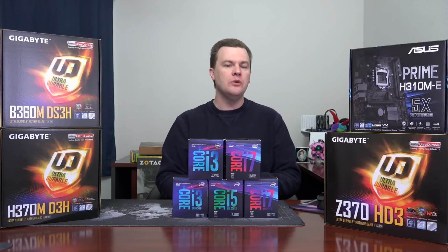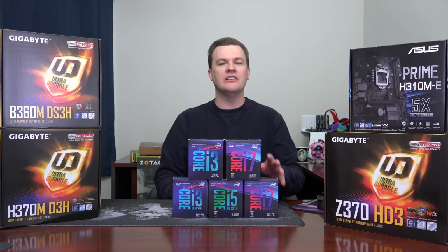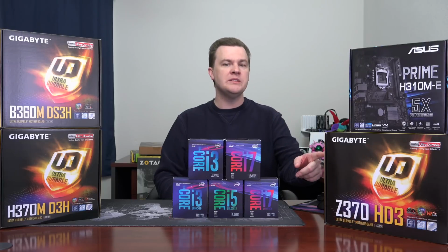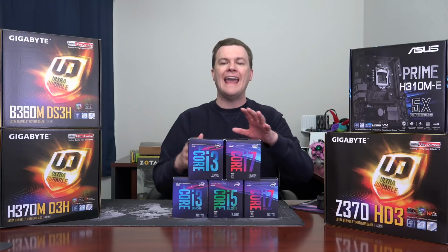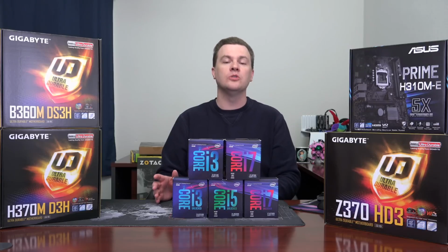However, it is worth noting that you do pay for that because the processor is $330 for the K chip. It does not come with a cooler. You need to give it a pretty good cooler if you want to overclock it. It does require a Z board, and if you want to take it to 5 gigahertz, which in my experience is not that hard to do, you're going to be spending $600 between board, CPU, and a decent cooler to do it. A little $30 cooler or a $50 cooler is not going to cut it.